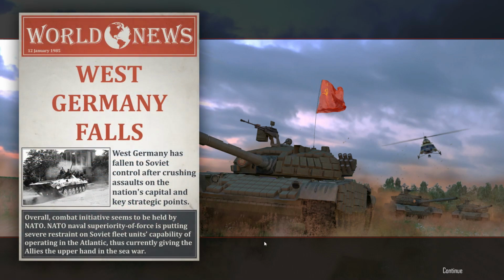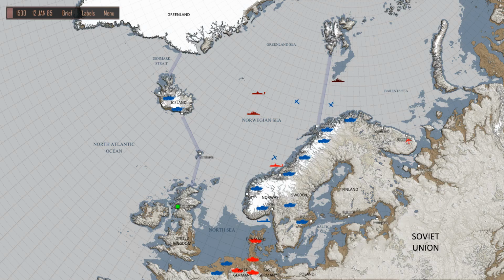West Germany falls. Still? Despite all of the successes, I've not failed a single mission. We're gonna have to take that back, and quick. Hate to lose the Netherlands too.